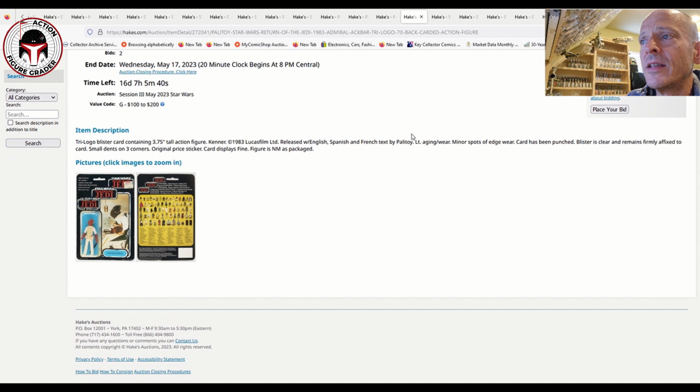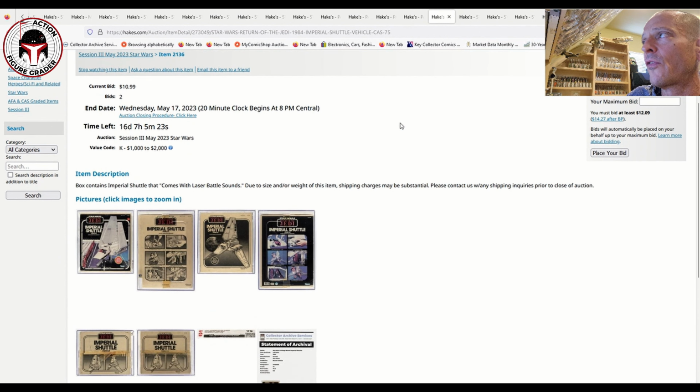Next up is an ungraded Tri-Logo Admiral Ackbar. And let's see. This one has got minor spots of edge wear. The card is punched. It doesn't mention that the blister is yellowed, although based on the photos, it looks like it might have some very slight yellowing to the blister. So make sure to zoom in on all the photos really carefully before you bid on anything.